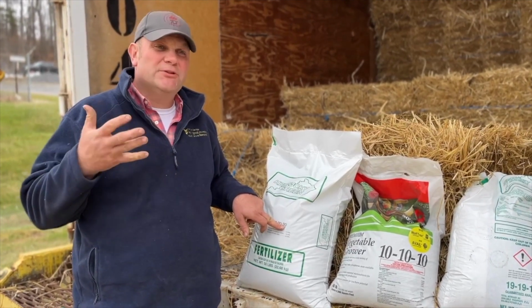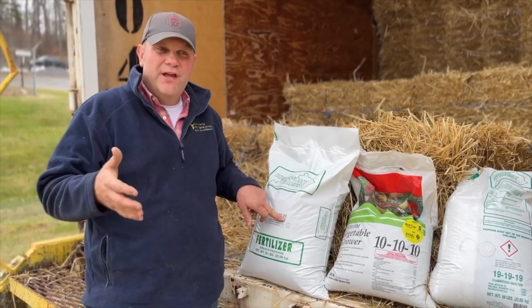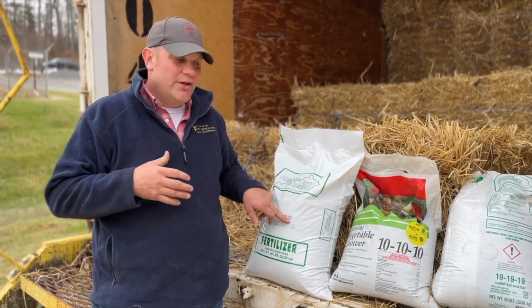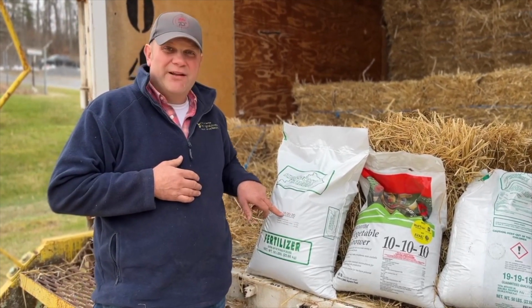This is what helps a plant to resist diseases. It helps with root development. It will help your plant withstand droughts and wet areas. So those are your three macronutrients that are in a bag of fertilizer.